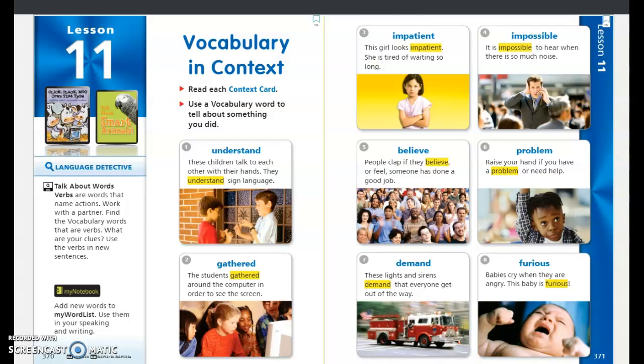Number 4, impossible. It is impossible to hear when there is so much noise. Number 5, believe. People clap if they believe or feel someone has done a good job. Number 6, problem. Raise your hand if you have a problem or need help. Number 7, demand. These lights and sirens demand that everyone get out of the way. Number 8, furious. Babies cry when they are angry. This baby is furious.